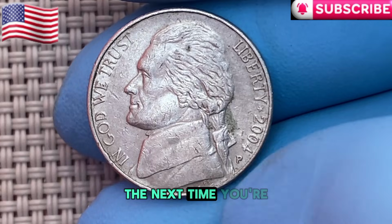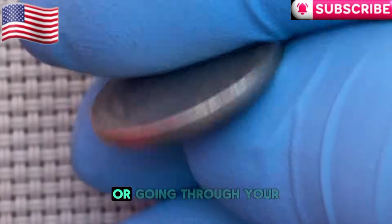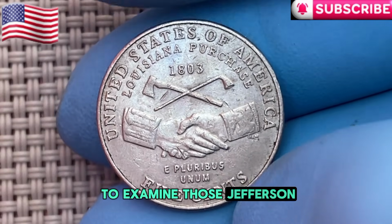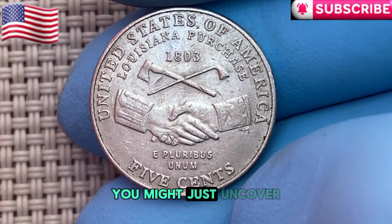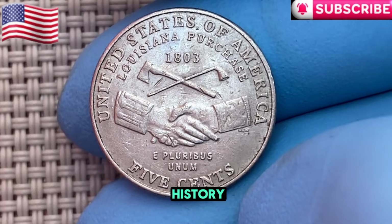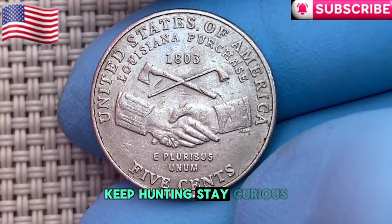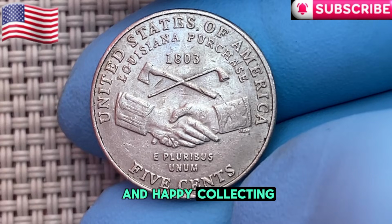So, the next time you're sorting through your spare change or going through your coin collection, take an extra moment to examine those Jefferson nickels. You might just uncover a hidden piece of history, and a fortune waiting to be discovered. Keep hunting, stay curious, and happy collecting.